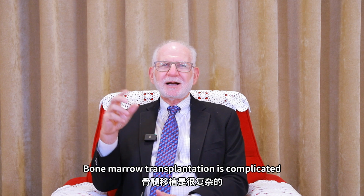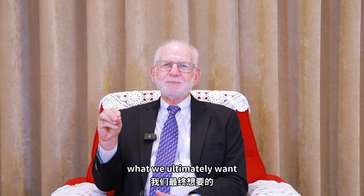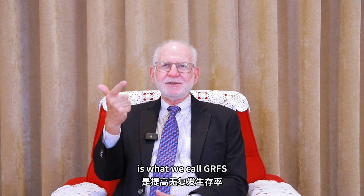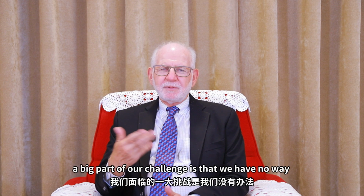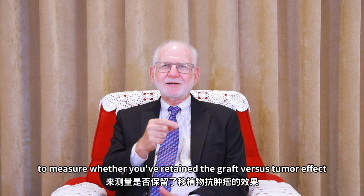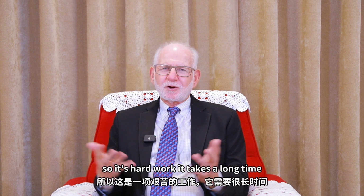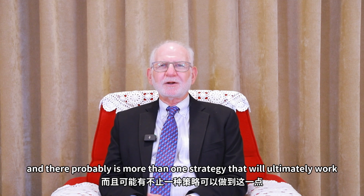Bone marrow transplantation is complicated. You're trying to do different things. And what we ultimately want is what we call GRFS, GVHD, relapse-free survival. And that's the ultimate goal. And a big part of our challenge is that we have no way to measure whether you've retained the graft versus tumor effect other than following patients and making sure they don't relapse. So it's hard work. It takes a long time, it takes difficult studies, and there probably is more than one strategy that will ultimately work.